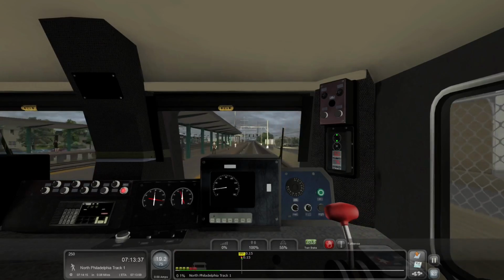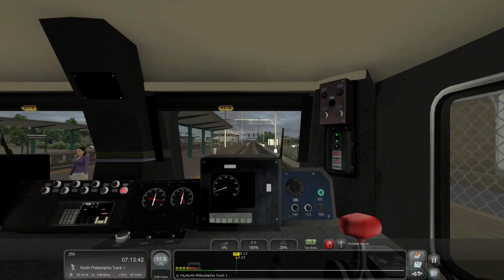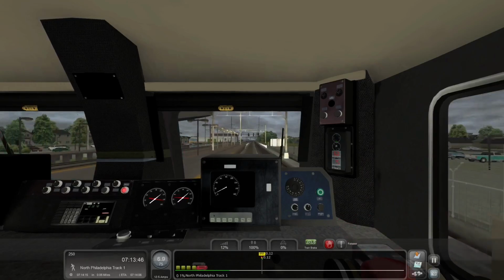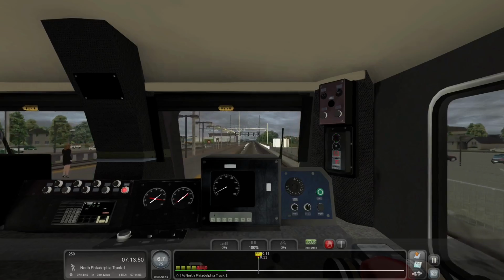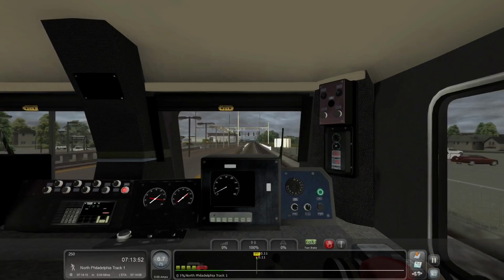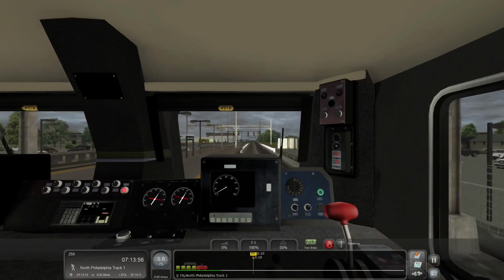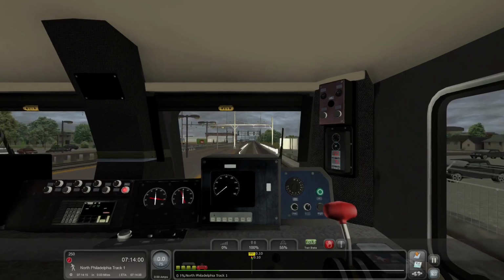We want this train to stop now, so I actually am putting a heavier brake on. We have the time to move a little closer to the end of the platform, so I'm going to go ahead and let the train do that. And now I will stop the train. And that's arrival at North Philadelphia, track number 1 for our first stop on time.